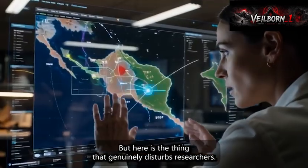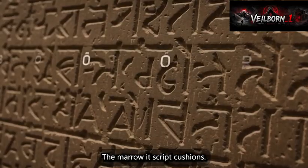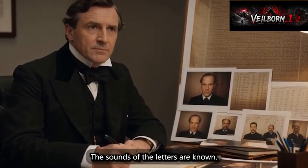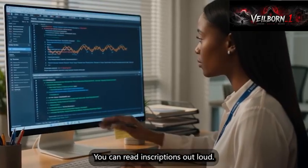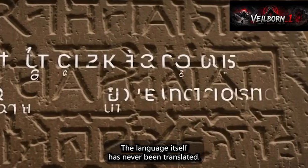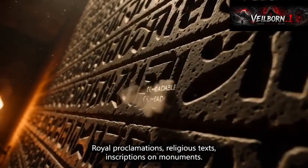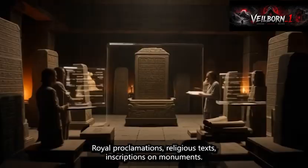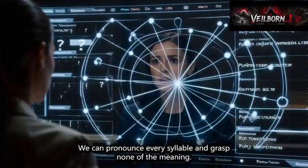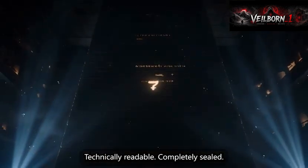But here is the thing that genuinely disturbs researchers. The Meroitic script, Kush's writing system, was phonetically decoded in the 19th century. The sounds of the letters are known. You can read inscriptions out loud. The language itself has never been translated. We can hear it, we cannot understand it. Royal proclamations, religious texts, inscriptions on monuments. We can pronounce every syllable and grasp none of the meaning. An entire civilization's written record, technically readable, completely sealed.